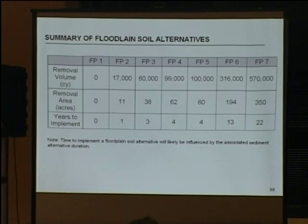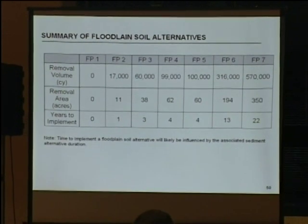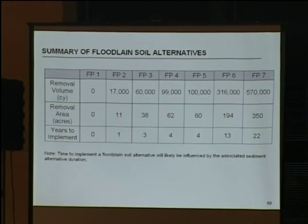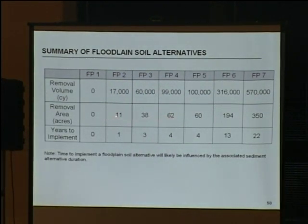This is a summary matrix of the seven alternatives, going from the zero, no action alternative, FP1, and then progressively having more removal. And we'll walk through what these actually are, but more removal from 17,000 all the way up to 570,000 cubic yards. This is only now the floodplain again, just to reiterate that. The area of removal ranges from 11 acres, progressively goes up until it jumps up to about 350 acres of the floodplain in FP7. And the time to implement ranges from 1 to 22 years based on our assumptions about how fast this work could be conducted.